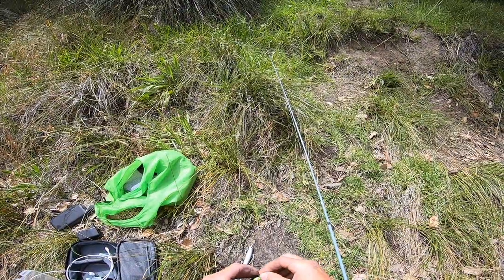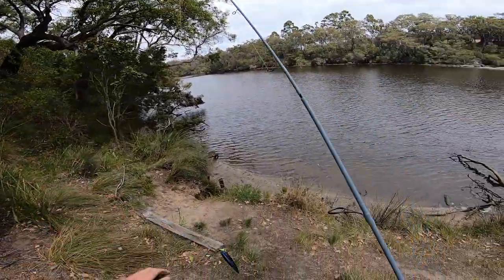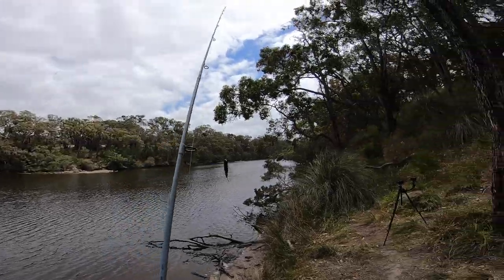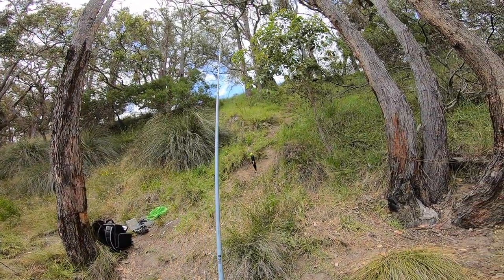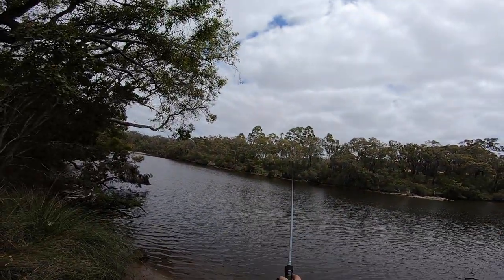Attempt number four at topwater mulloway. Had a bit of a sleep in this morning and I checked the tides and it was bloody epic. So I came straight down here and now I'm gonna cast for a few hours, change up some lures, see what happens. Big pencil. Let's try that. Maybe that real bright silver green isn't the way to go for the topwater fish.